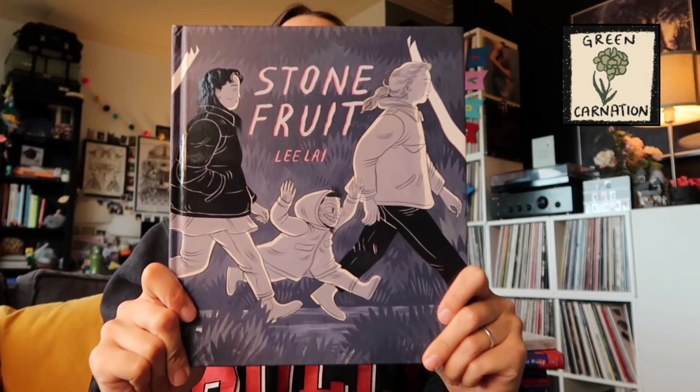I'm so excited. Up next is the Green Carnation space, and so this is a book for LGBTQ+ themes and/or written by somebody in the community. The book I have for this space, I've been so excited for. So I'm pleased to announce that the book I'm reading for this is Stone Fruit by Lee Lai.